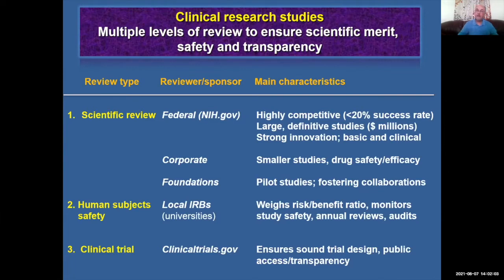The biggest funder is the federal funding in the United States, the NIH, that usually likes to fund large definitive studies. It has millions of dollars to give out, but it is very competitive. So usually when we submit a grant, we have less than 20% success rate. So usually we struggle to send it and revise it and resend it, and it takes years to actually get this funding. They like strong innovation, and they also fund basic and clinical studies.